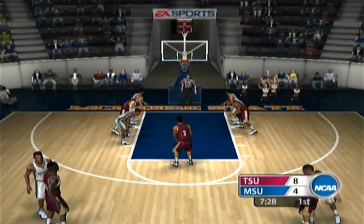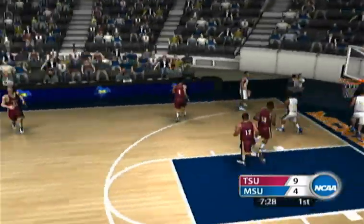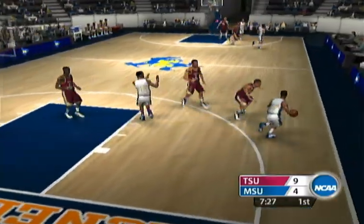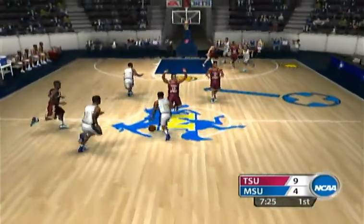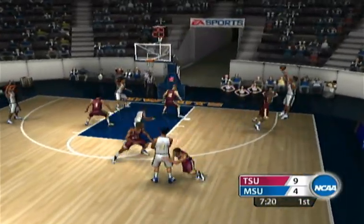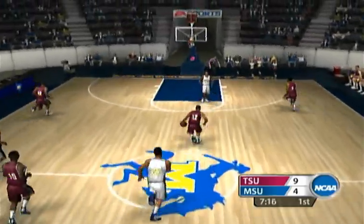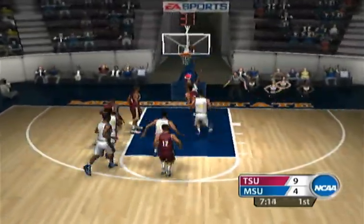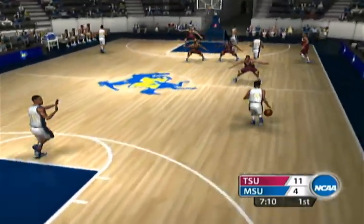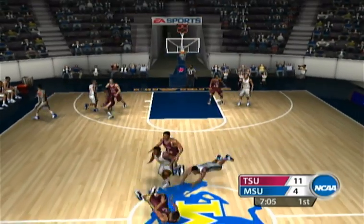He is going to the line. Makes it. High post flashes. Number three takes the three. In and out. Transition opportunity coming up. Number three for two. That's an 11-zip run. A lot of action going down to the weak side post.